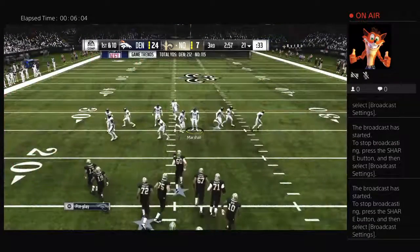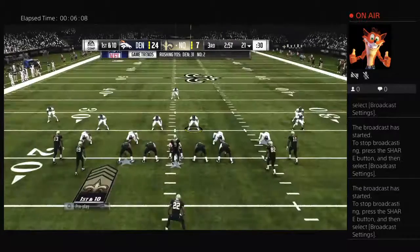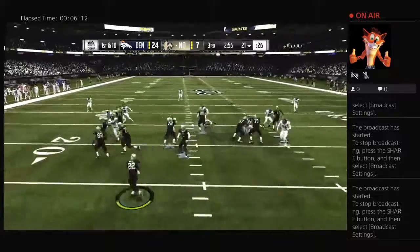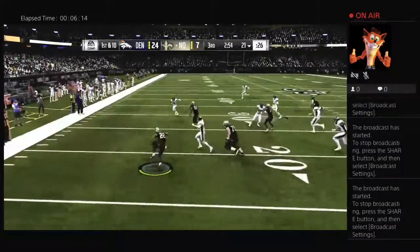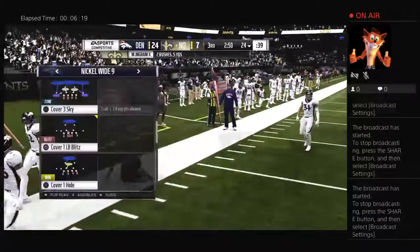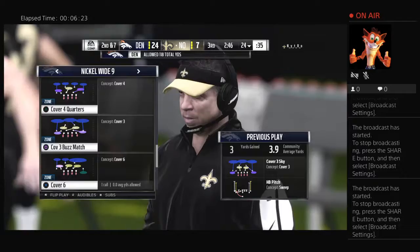So Brees is going to lead the Saints up here, 1st and 10 at their own 21. Got it. They'll try to get the ground game going with Ingram. Able to power through, and a short gain there as he'll get it up only to about the 24. The tackle by Tremaine Brock.